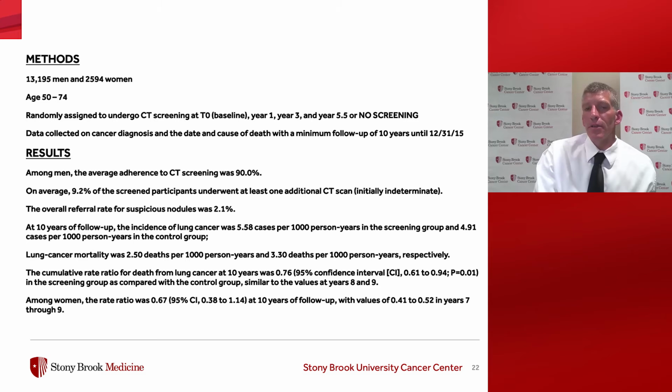One you can see is ages 50 to 74, so they included patients who were a little bit younger than NLST. There was also a difference that's not on here, I don't think: you didn't have to have a 30-pack year smoking history. They did it by cigarettes, so I think it works out to somewhere between a 15 to 20-pack year smoking history. So a little bit less smoking history was considered significant enough to get screened, and like I said, a little bit younger patients.